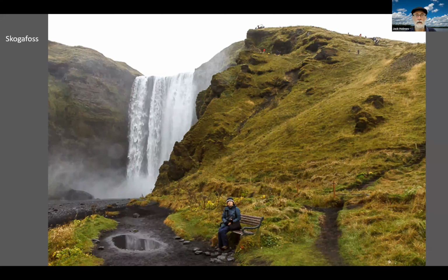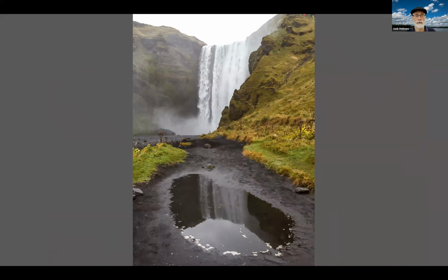Skogafoss, continuing west and just off the ring road near Skoga is Skogafoss. This was the ancient coastline at one particular point, and the Atlantic is some 3 miles south of here. And Skogafoss reflected. This one, for me, is one of the most beautiful waterfalls I've seen in the country.